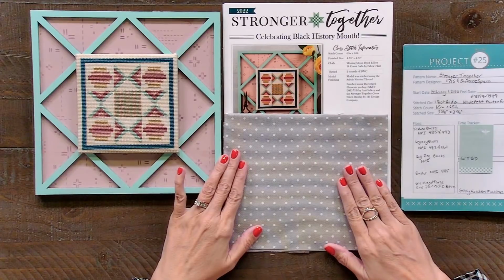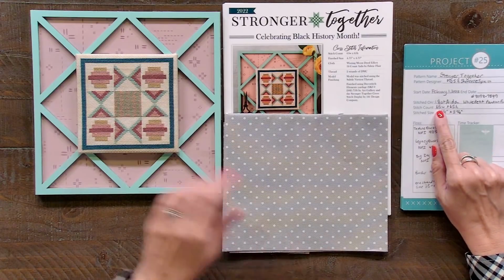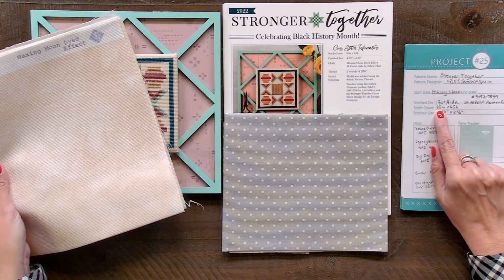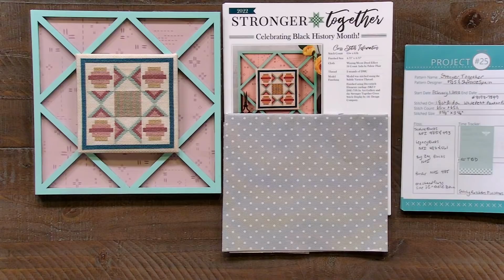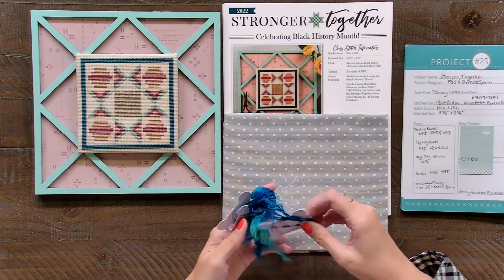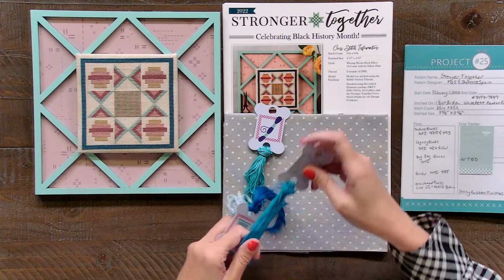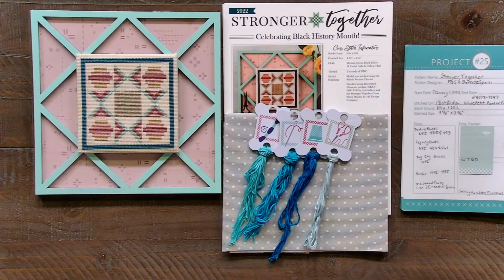So what I picked for mine is 18 count white petty point on gray. Now, this comes out to 4 3/4 by 4 3/4 using 14 count. Mine is going to be much smaller at 3 5/8 by 3 5/8, and the stitch count is 65 by 65. I am changing to all blues. So I picked from my NPI stash of threads that I get in the club and the threads that I already have. I just picked 4 blues, and mine's going to look totally different.